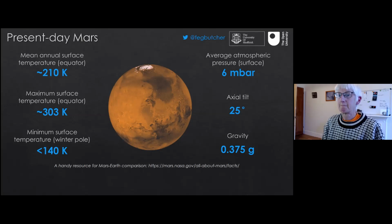We also have significantly lower atmospheric pressure than we do on Earth. So Mars' atmospheric pressure on average is about 6 millibars. And as we all know, the gravity is much less than Earth as well. Now, the axial tilt in the present day is around 25 degrees, so relatively similar to Earth, but that has varied quite significantly over time.